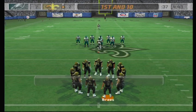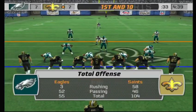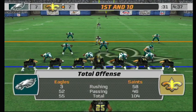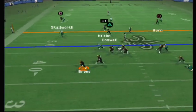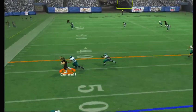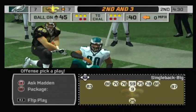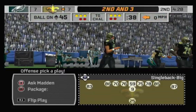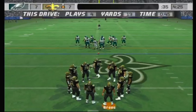Here's the thing. They were looking run and brought the blitz, but the back just used his vision and elusiveness to avoid him and get past the marker. Throwing on the run. And this pass is completed. Breeze will be looking at second down now after that pass picks up 5 yards. Ball on the 45-yard line.